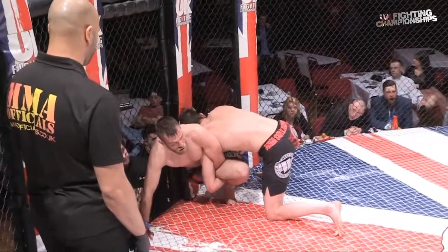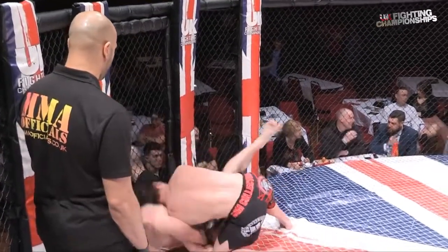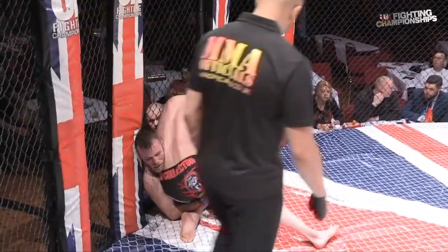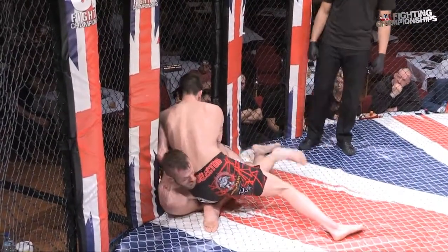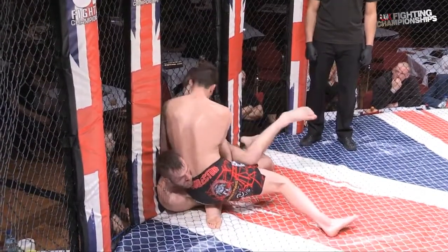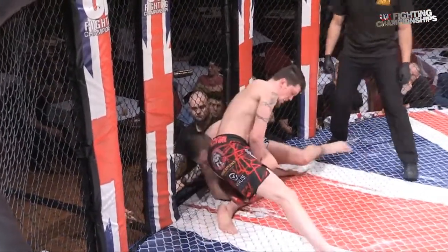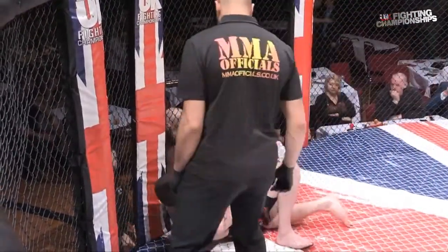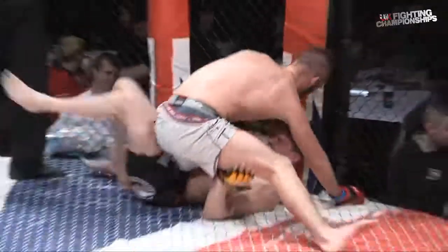He's doing a good job of not being put flat on his back, holding this position. Another stalemate. Parker looking to isolate that, potentially looking for the Kimura. I mean, Hope knows what's coming. He's got his hands clasped together. He wouldn't want to give up something like this at this stage in the fight. But what reserves has Des got left to try and finish this? Well, he has to yank that arm out from under the body and let it go.